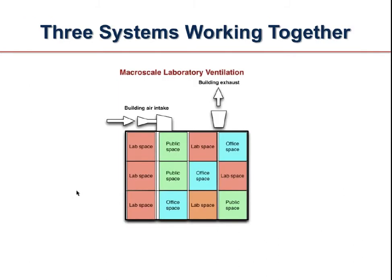So in writing our program, Ralph and I realized that the ventilation systems being provided to these buildings can be looked at from three different perspectives that all come together at some point. At the macro scale, we have this building with different uses. Lab spaces, as I said, need to have directional airflow. They're negative to office spaces, and we really don't want them positive in case of some sort of release, because we don't want what happens in the labs to affect other places.